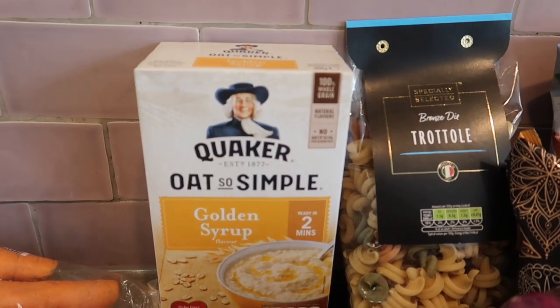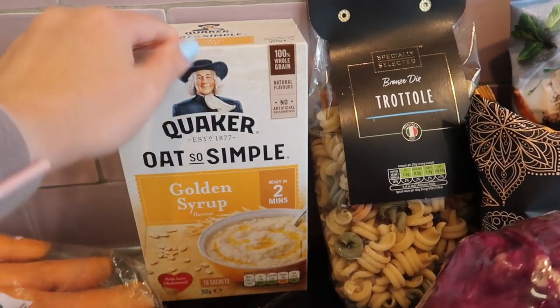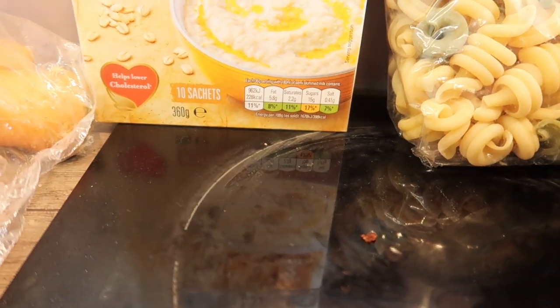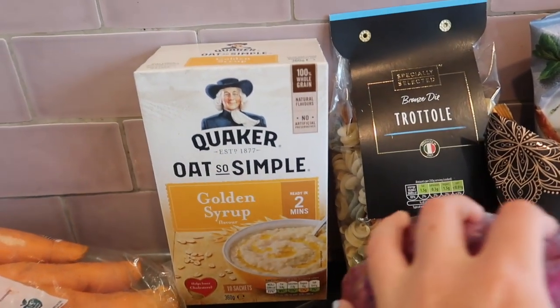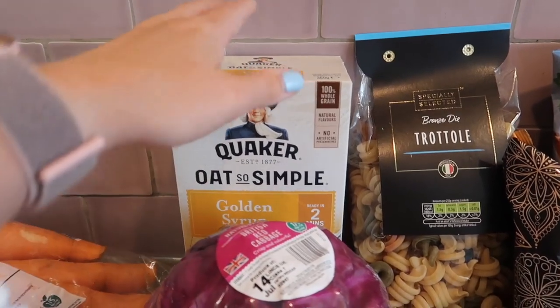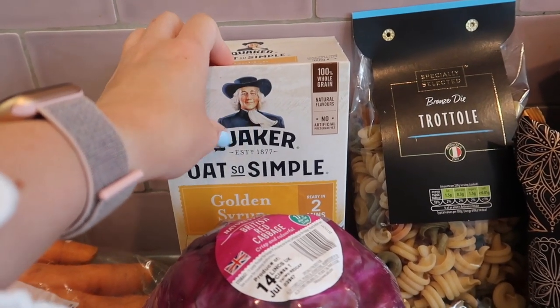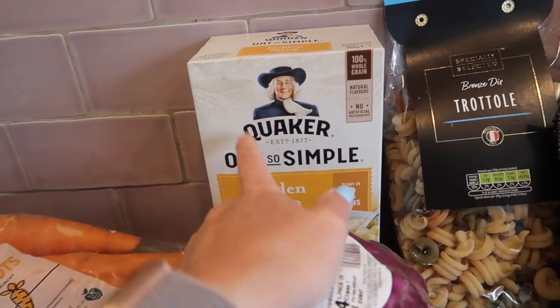From Sainsbury's I picked up some Quaker Oat So Simple golden syrup. I know these aren't the healthiest, I know they're not, but if you look down here they're not too bad. Generally they're okay. They fill me up really well in the morning. I am absolutely awful for having breakfast in the morning, so for me, throwing one of these in the microwave is really easy. I use almond milk with my porridge oats and it tastes just as good, if not better.